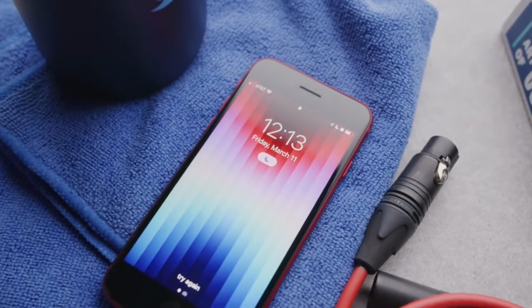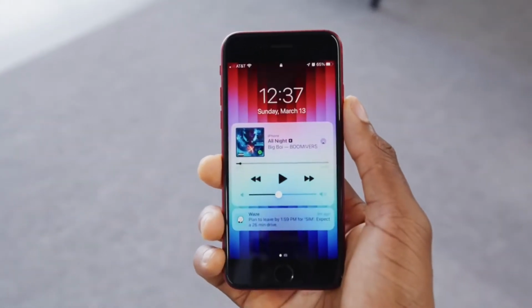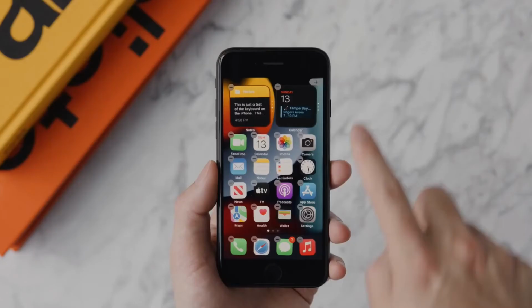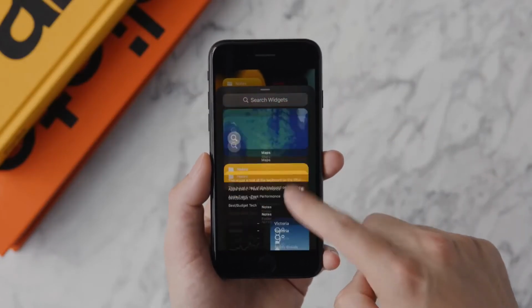So if you are someone who uses your device for normal day-to-day tasks, you'll be fine with any of these two devices, unless you want a bigger battery or that additional ultra-wide camera. Although the iPhone SE 2022 will also be getting more updates than the iPhone 11.